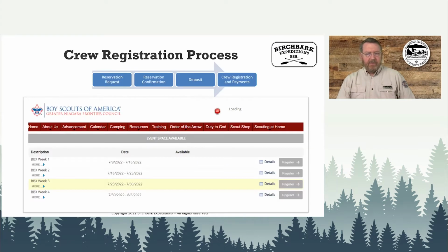We got a little sneak peek of what it looks like. This is the registration system. The first screen you'll be faced with after you log in is which week. And of course, that should be based on what we sent to you as a confirmation, right? If we say, yes, we have room for you in week 3, then please register your crew in week 3. I know it's maybe tempting to say, hey, wait, our first choice of week 2 is available. Well, if we didn't say it's available, it's not available. So please just make that happen.